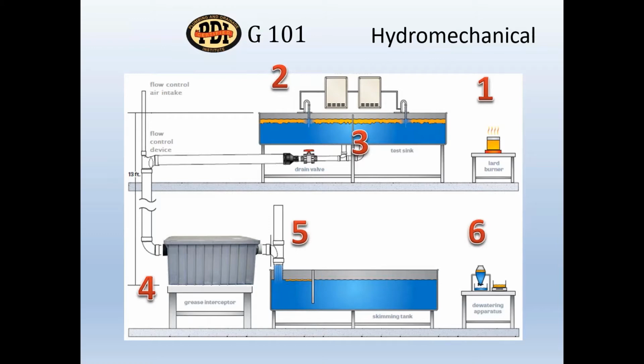that's incorporated within the testing agency. So step number two, now we're mixing the lard within the test sinks, and the sinks are filled with 160 degree water, and the heated lard is introduced into those sinks. And that's what number two is. Then number three, sinks are drained in time to ensure flow rate GPM accuracy. Now all we're doing here is literally funneling the flow and putting it down into number four, which is the effluent passing through the grease interceptor.